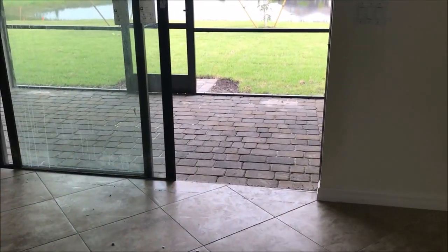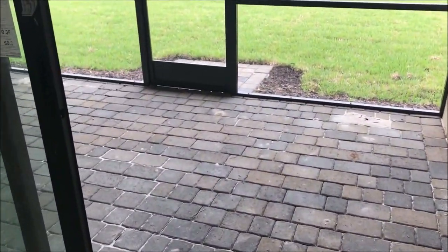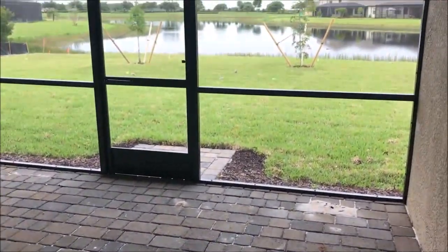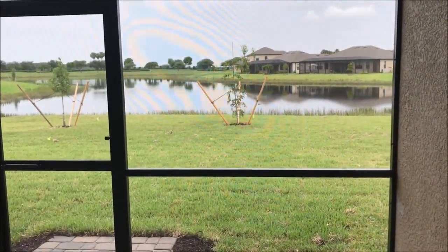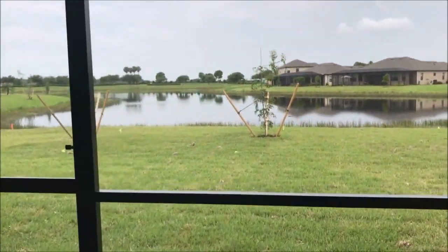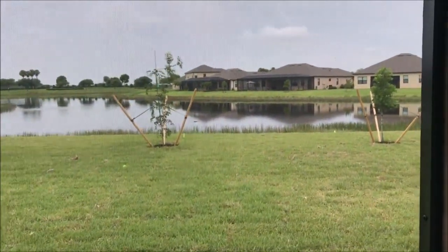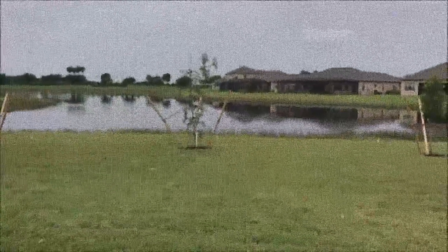And another thing I want to show you is they did the site work. Check this out. This is really cool. All right, everybody, you can see the lanai floor has been put down. It's the same pavers that they use on the driveway. And take a look at this. They cut down, they graded the back, the grass is down, and we can see our view. And this is really cool, guys. I mean, this is the reason why this piece of property was so important to me.